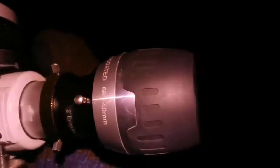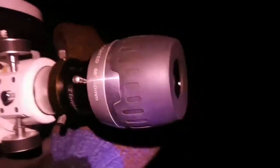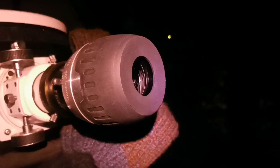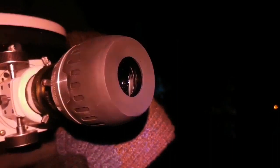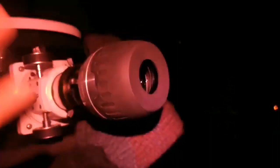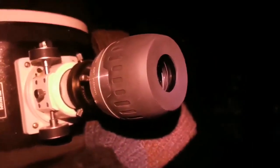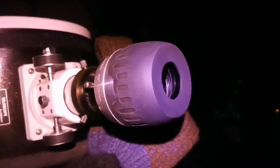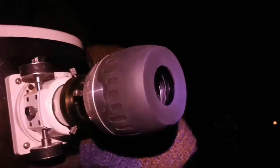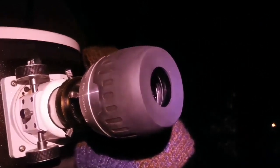Okay, now I put in the 40mm 68 degrees field of view Max Vision, which is equal to the Explore Scientific and the Meade of similar specification. The image quality, the neatness and tightness of the stars is very similar to the Ethos and the Nagler. But because the field of view is so huge and the magnification is so low, the sky background increases the brightness of the sky, and you lose some detail. The contrast is less. Of course, you see the same details if you look for them because you know they are there. But they're not as easy as in the Nagler 31, which was amazing.